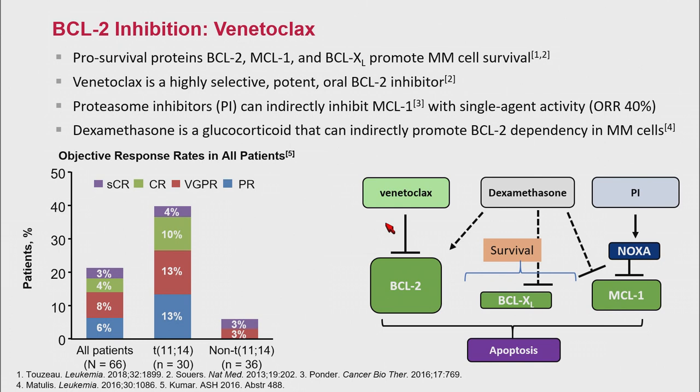But we know that venetoclax could probably synergize with dexamethasone and also with the proteasome inhibitor due to their effects on MCL1 and also on BCL-XL. And so it's probably a potent combination. And Dr. Moreau has done the phase 1 trial combining the triplet, venetoclax together with Velcade and dexamethasone, and showed, in a 1 to 3 prior therapy population that was sensitive to Velcade, an overall response rate that was greater than 95%, a very active combination.